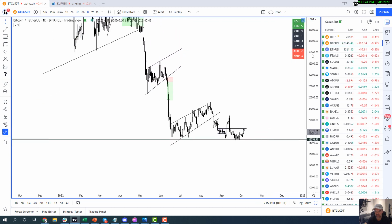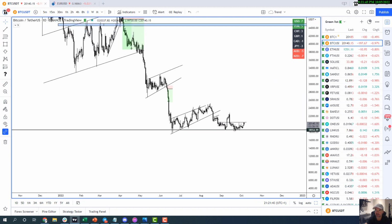Well, if we just take a look right now, again, I'm just going to have to change the color of my pen quickly, bear with me. So we've got our corrective pattern here, then we had the breakout, we've had another corrective pattern here, then a breakout, another corrective pattern here, and then a breakout, correction, and a breakout. Now we've come back up into this area here, and we're consolidating.